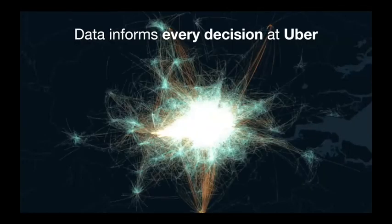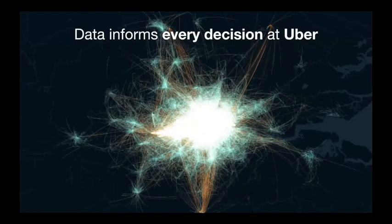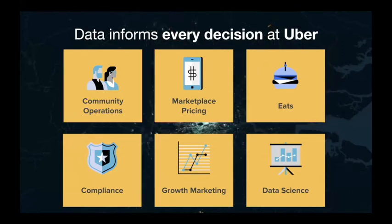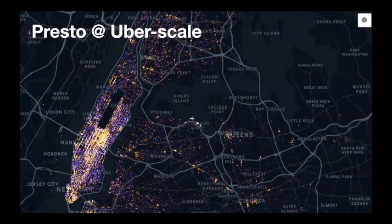And as will be obvious to most people, we are very data focused and data driven. And we have a bunch of very diverse teams who rely on the data platforms to support their agendas. So everything from regulatory compliance to marketing to pricing and data science and so on. And a lot of these use cases depend on Presto at Uber.